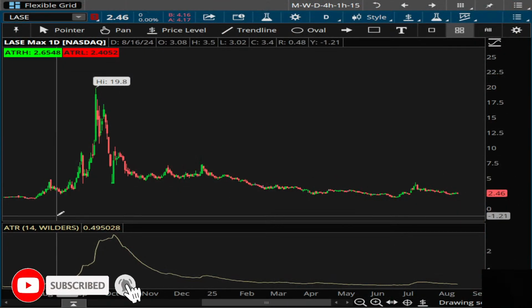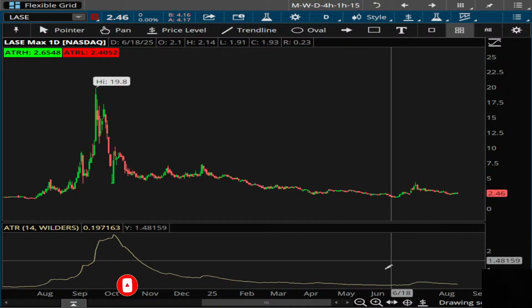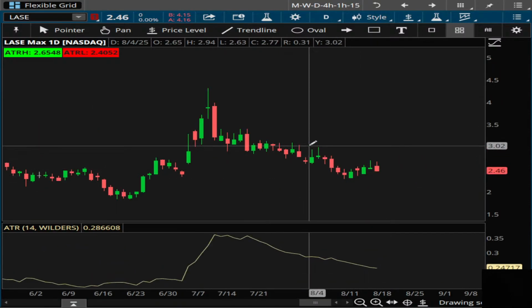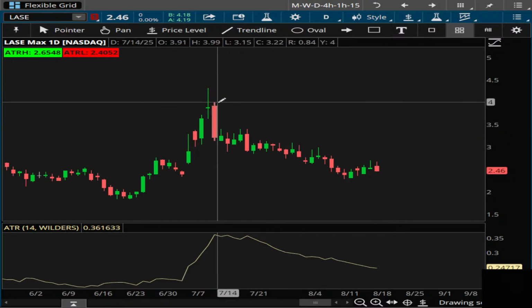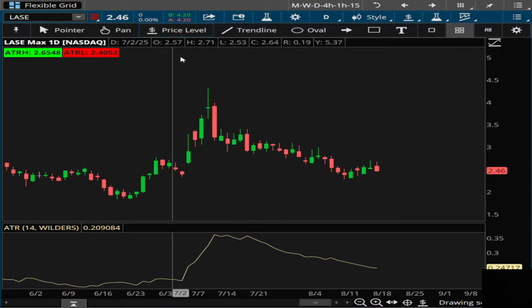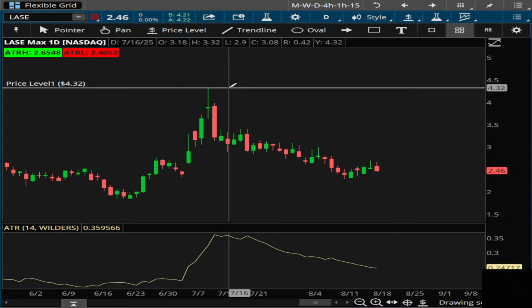All right, so this is Lace's daily chart, closed at 2.46 yesterday, and is now trading at 4.16. So right around this level. Let's go ahead and mark obvious levels here. So we've got an obvious level, 4.32. Let me go ahead and say possible daily level.